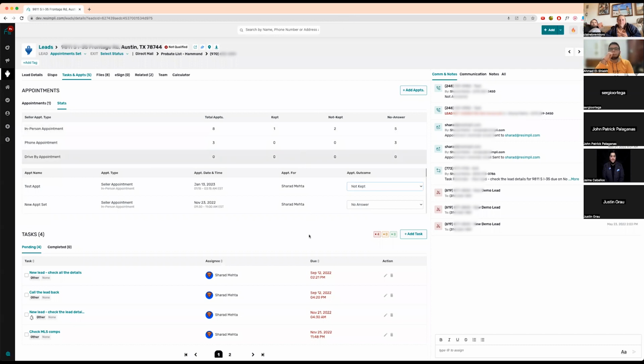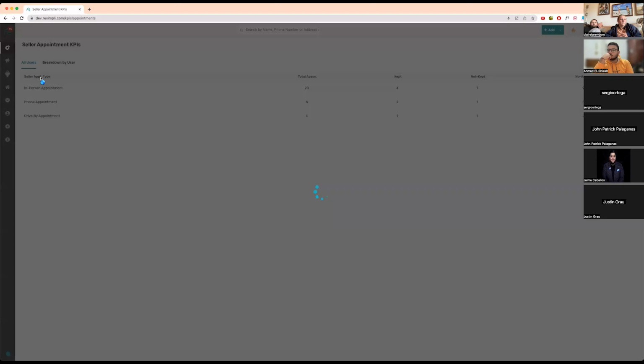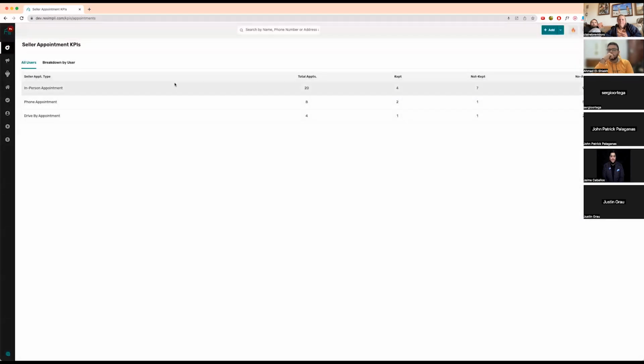And then if you want to see all the cumulative stats, you can go into the data section. You're going to see an additional option for seller appointment KPIs. So you can see for every team member, for your entire company, how many total appointments you've set, how many of those have been kept, how many have not been kept, and no answer. Just keep in mind, these are only seller appointments. So if you select something other than seller appointment, it will not show up here. This is only if you select seller appointment.